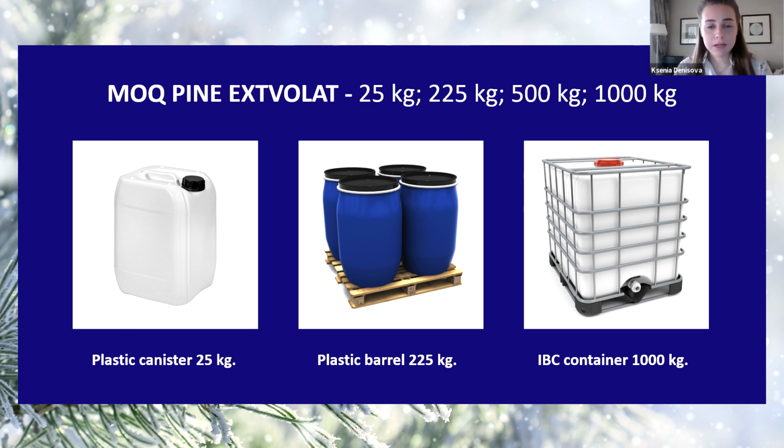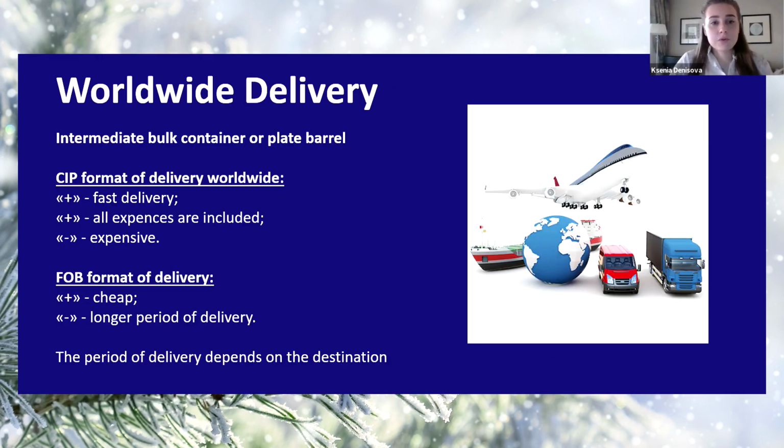So speaking about ordering, the minimum order is 25 kilos. Pine Extvolat goes in a plastic canister. Also, there is a possibility to order 225 kilos and 1,000 kilos of raw material, which go in a plastic barrel and an IBC container, and it's really easy for transportation and it's safe. Our company uses worldwide delivery, and there are several possibilities for delivering: CIP format and FOB format. Each of them has some minuses and pluses.